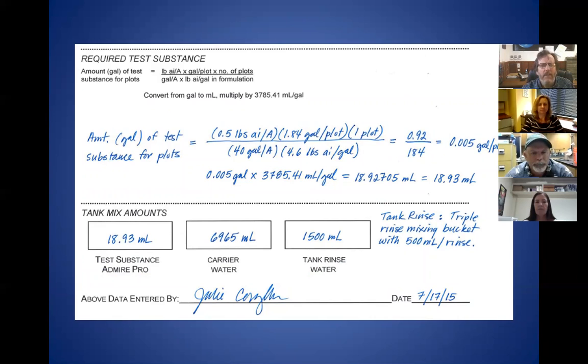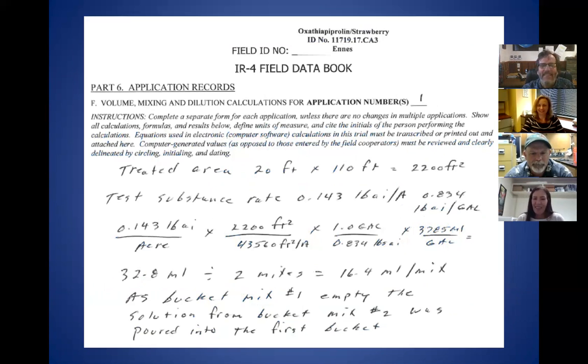And this is one of your custom forms as well, isn't it, Julie? Yes. And I still think that we need to have a Julie Coughlin memorial font for IR4 for that perfect handwriting. Thank you, Stephen. You have the absolute neatest writing in the program. It's amazing. Okay. On this day, it was okay, I guess. Yeah. Some days it's bad.